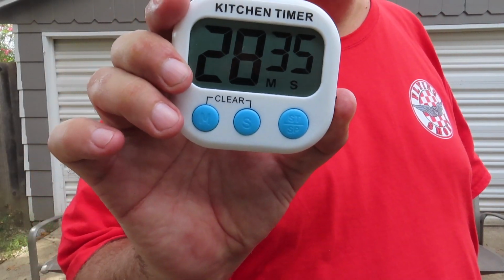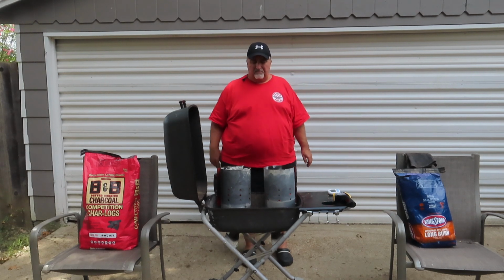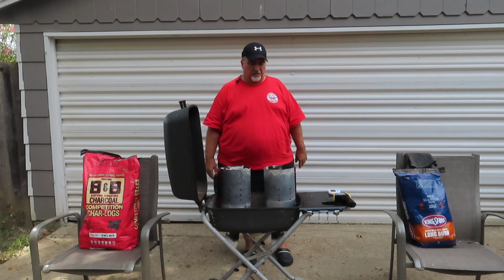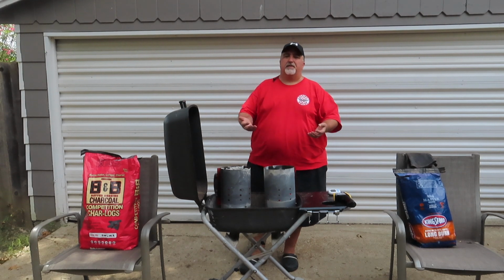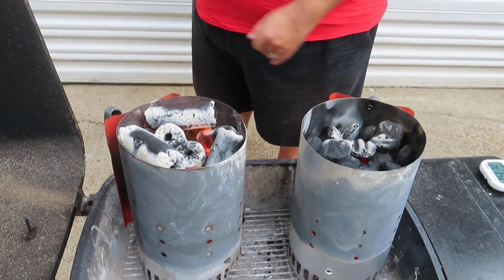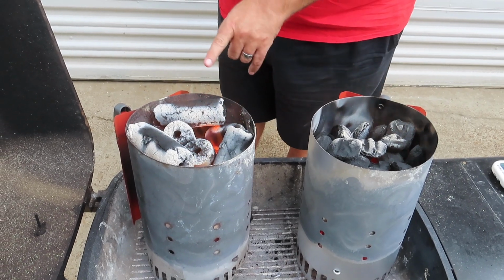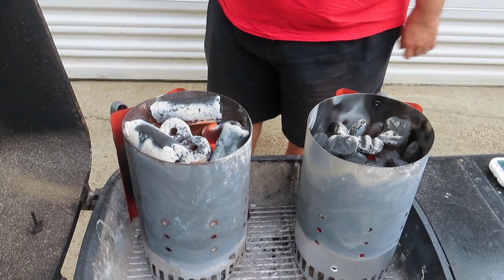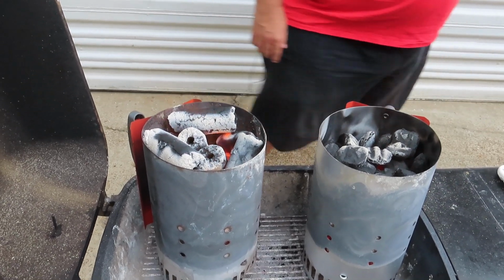28 minutes in. They're both pretty close to being ready to drop. These are ready to drop right now, but we're gonna give them till 30. And we're gonna do them both at 30. Well, let's take a look at the difference. These in the center have dropped almost 2 inches. These still at the top, and these are further along. They're all the way ashed over, just a little on the top. These, pretty close. They're at 29 minutes and 30 seconds. We'll drop them at 30 minutes.